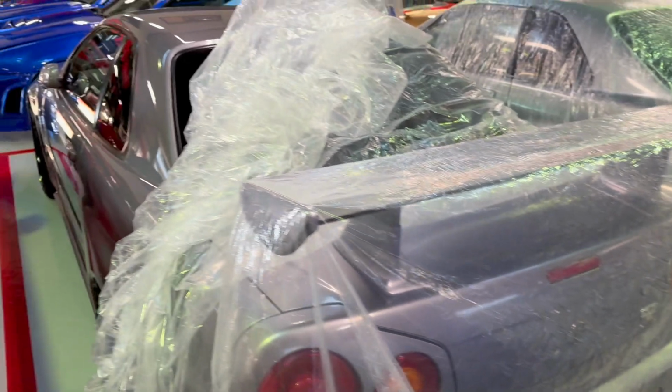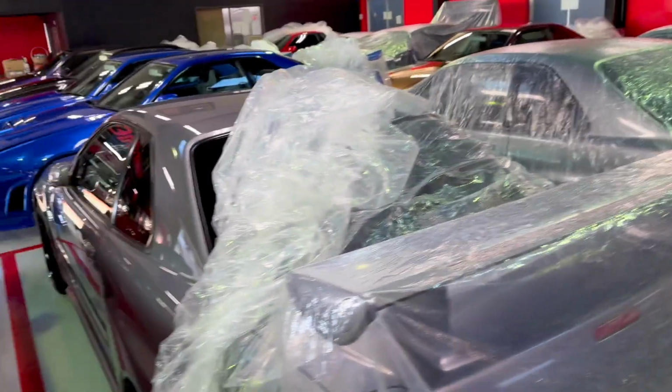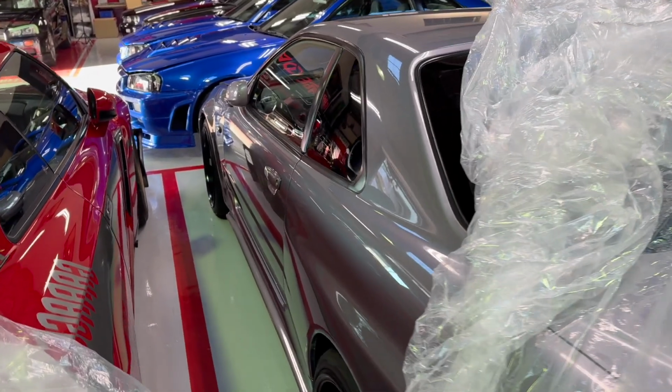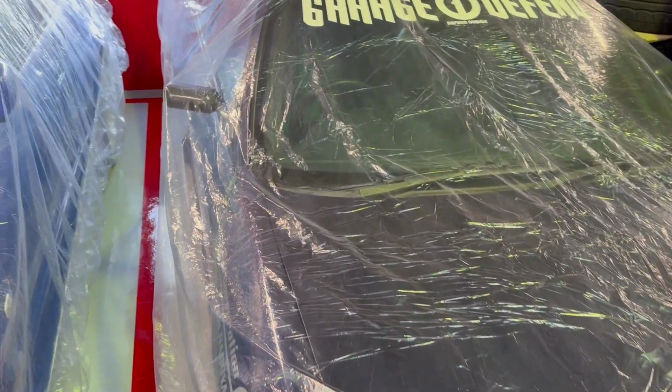I uncovered these just for the video. I didn't even uncover all the cars. I just wanted to feature a few that you guys could see. But this one right here is a USA import legal R34 GTR V-Spec. Lots of other cars back here. Another R33 GTR demo car.